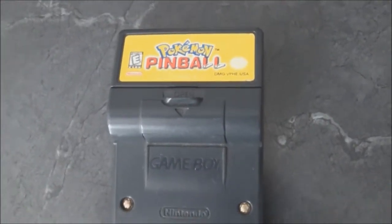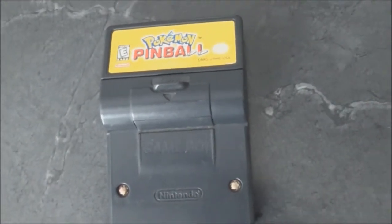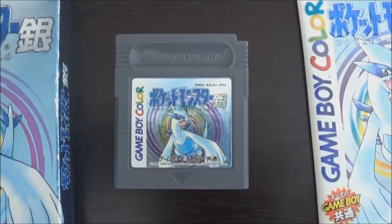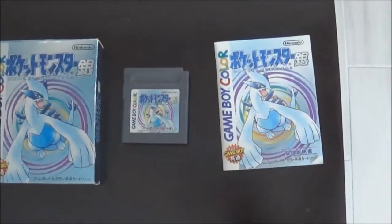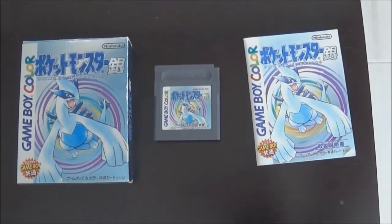The odd-shaped game is Pokemon Pinball, and it needs a AAA battery. My one Japanese Game Boy Color game is Pokemon Silver. I bought it mainly for its aesthetic look. It came in a very nice box, comes with the manual, and I picked this up on eBay, I guess like 3 or 4 years ago for about $7.